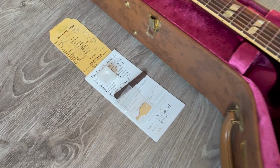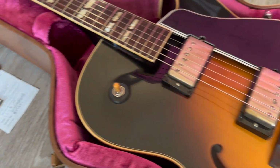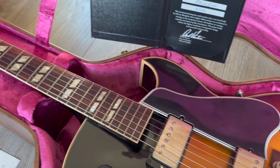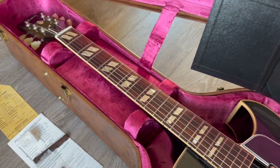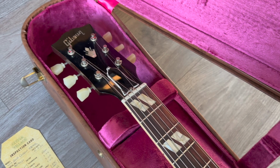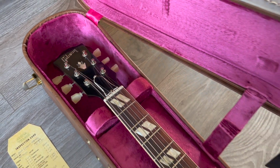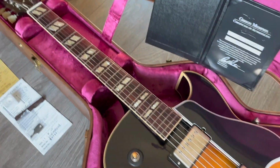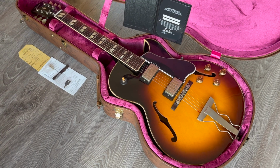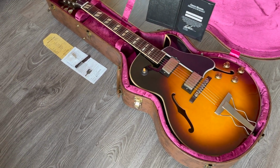Comes with this original wooden bridge and an adjustable one. Hide glue neck joint. All these historic specs. VOS finish, so it looks a bit aged. Pretty, right? Alright, on to the next one.